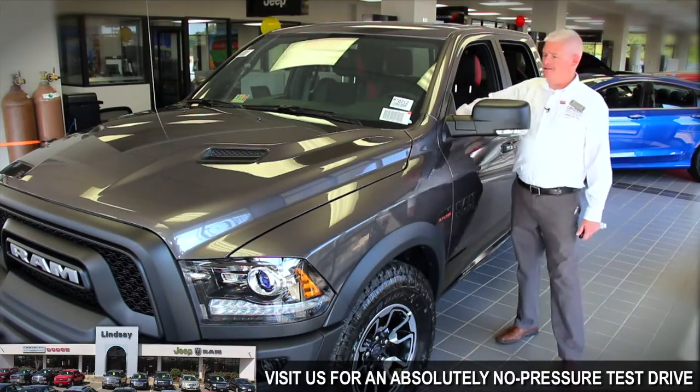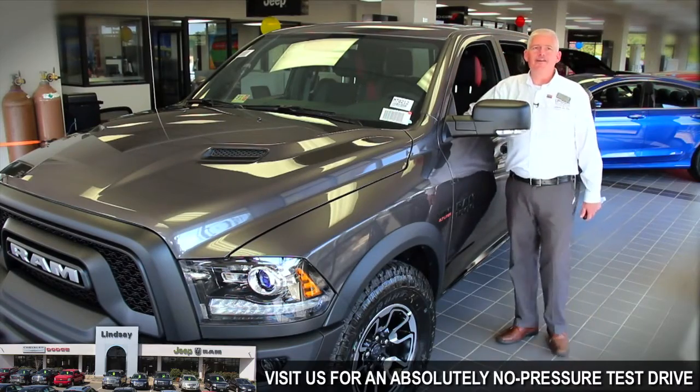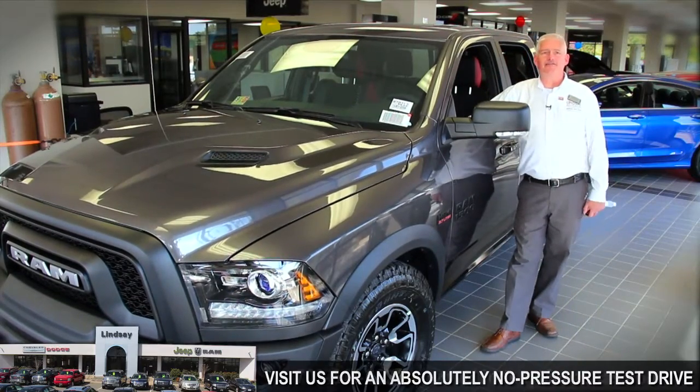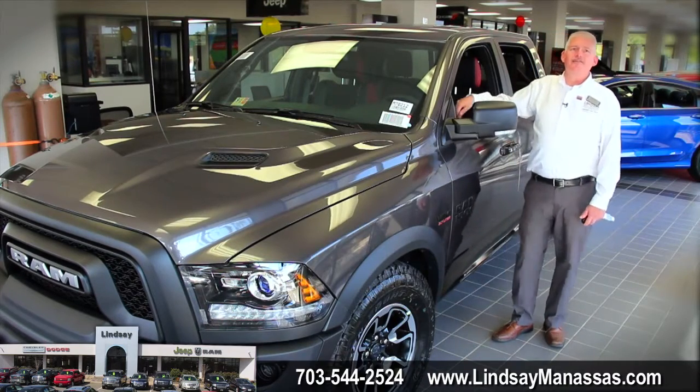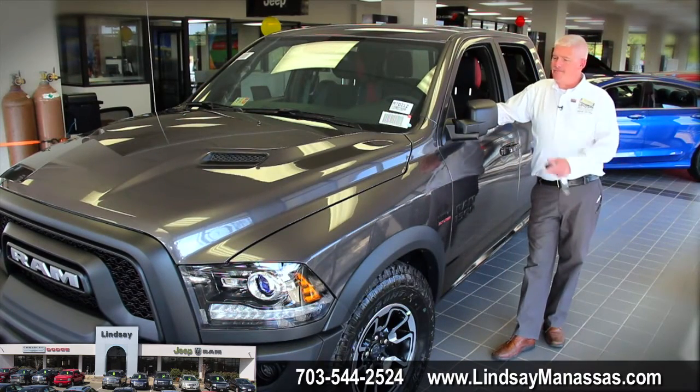Speaking of squeezing in places, sometimes what you got to squeeze into is that nice tight garage space. Got the big mirror sticking off the side, makes that a little hard sometimes. One click of the button on the door frame, mirrors turn right in.